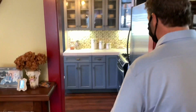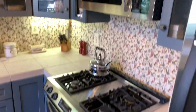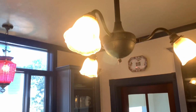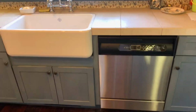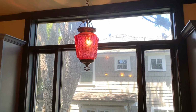So in the kitchen, kitchens obviously need to be more contemporary, but we did a good job making it feel old without being dated, with 100% contemporary function with stainless steel. And really big picture windows here.